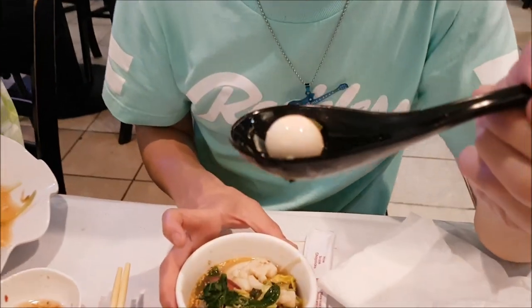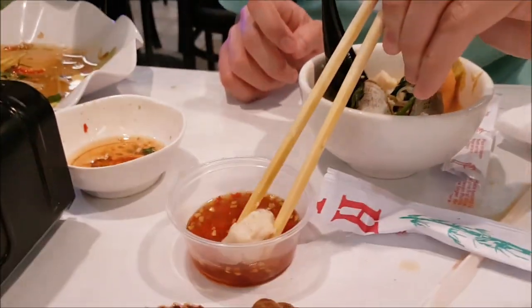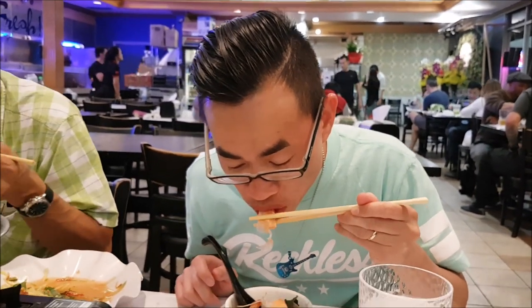I'm gonna eat the quail eggs now. So there you go, piece of squid. Okay guys? Fish fillet, so I'm gonna dip it in the sauce now. So I got a pretty big shrimp here, so I'm gonna suck the head first. Look at the shrimp, it's very sweet.